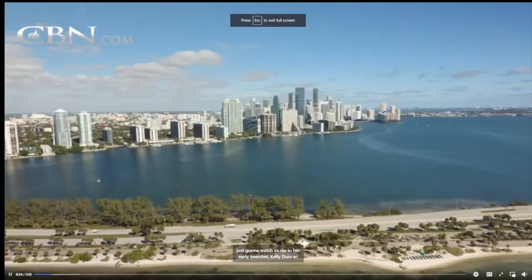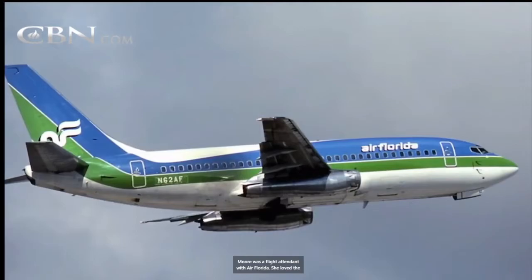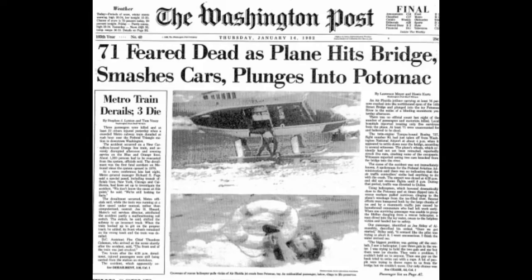In her early 20s, Kelly Duncan Moore was a flight attendant with Air Florida. She loved the sense of freedom and control she had in her life at the time. I don't want anyone to tell me what to do. I really wanted to be the one to make my own decisions. I felt like I was in control, that I was able to do the things that I wanted to do. But that false sense of control came to an abrupt end on a freezing day in January 1982.